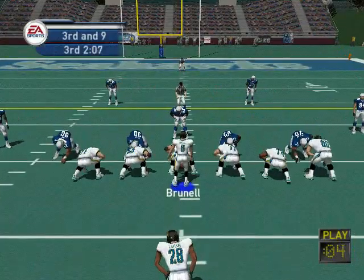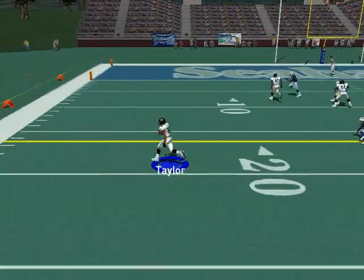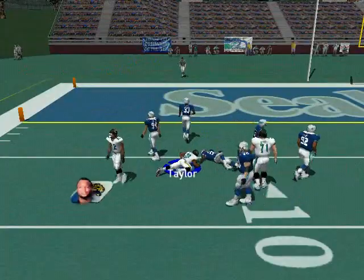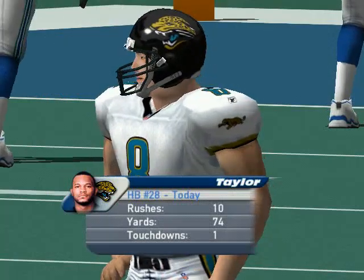Timeout if they're not careful. Brunell sets up. Taylor tucks it away. Springs with the tackle at the 7. Fred Taylor is a guy who has good speed and great cutback ability.